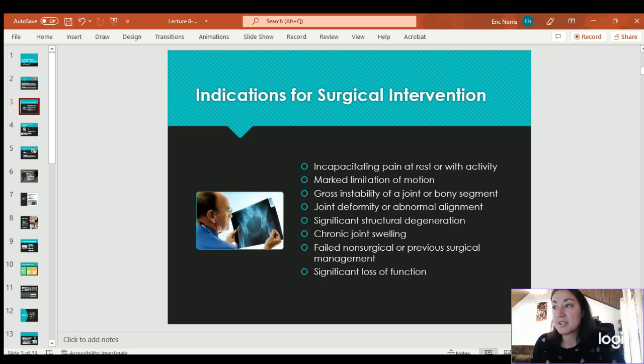So oftentimes it's because they have so much pain at rest that they just can't tolerate it. That they have significantly limited motion, that the joint is very unstable, there's a deformity or a bad alignment that's causing them issues. If the structure has damaged or degenerated significantly, if they chronically have joint swelling in that area, if maybe they had a previous surgery that didn't heal appropriately, or if they're at a point where they just have such a loss in function that they can't continue in that way.